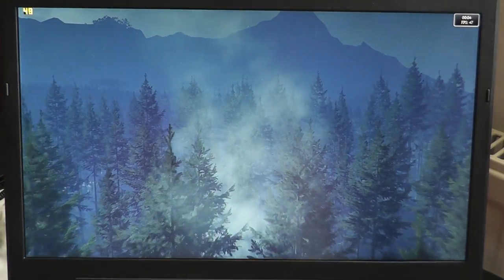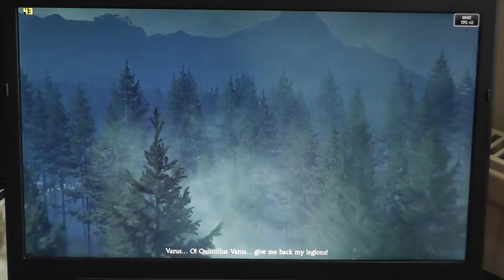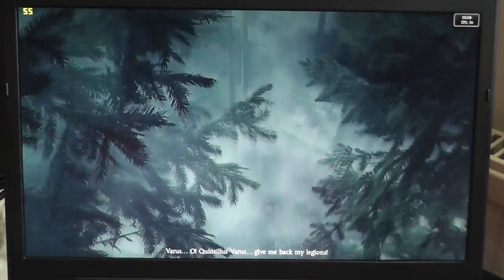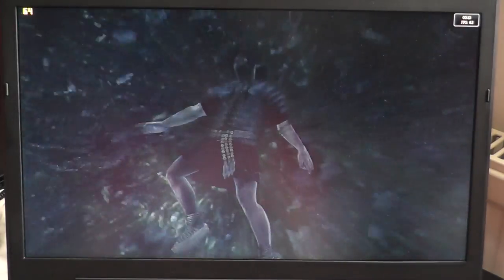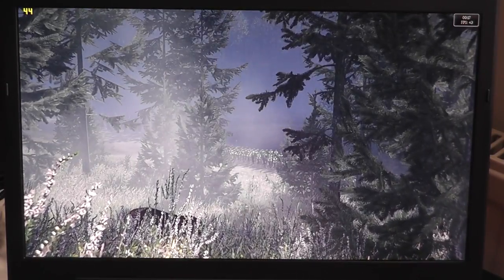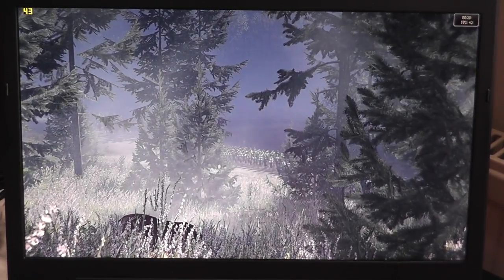So we're running the benchmark again, and I don't know if you can see the count at the top right hand corner that clearly, but the one on the left hand side is showing remarkably higher FPS, well over double what we had last time, and that's just with a few tweaks, mainly, as I said, to the shadows, dropping that from extreme down to medium.